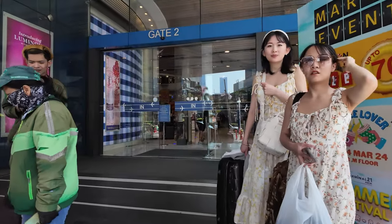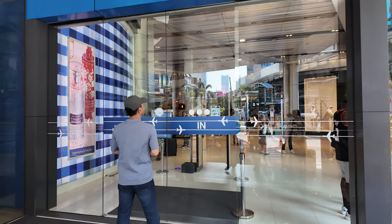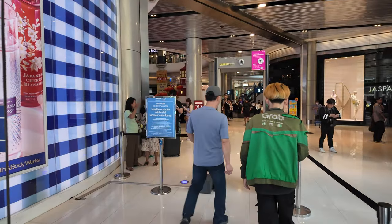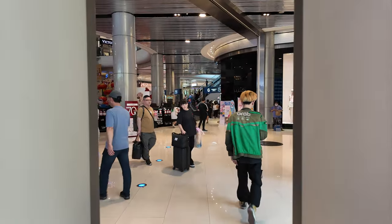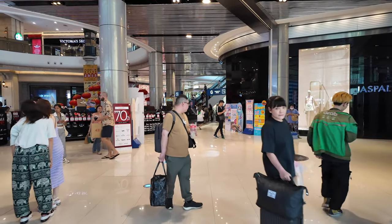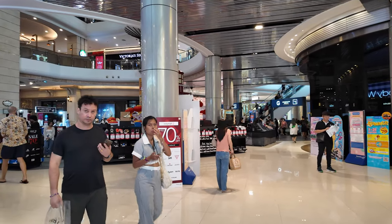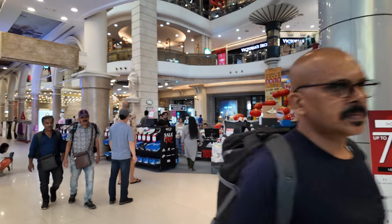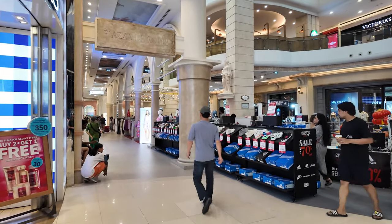Today's date is Thursday, March 7th, 2024. The time's about 2:30 p.m. Temperature is 96 Fahrenheit, 36 Celsius. There's actually four different Terminal 21 malls. Two in Bangkok, one in Korat, and another one in Pattaya.